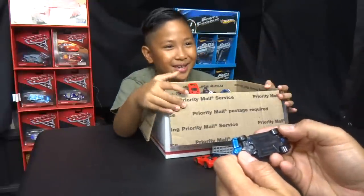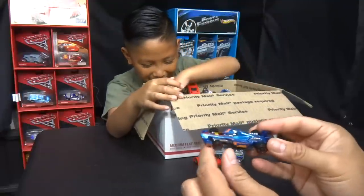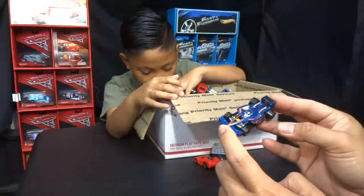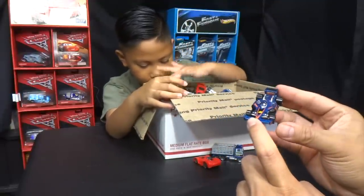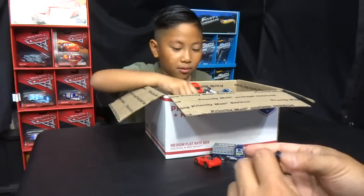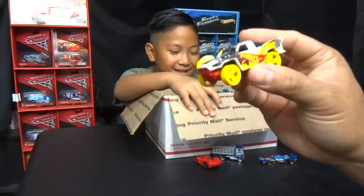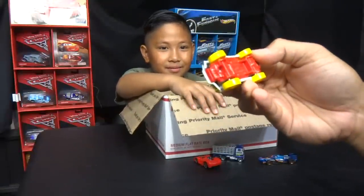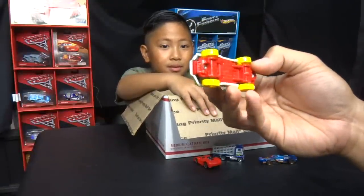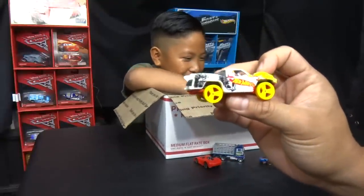This is Formula Racer? Racing Formula? Formula Racer, I think. And this is a Hot Wheels racing F1 style car. Pretty cool. What do we have here? This is like a Baja truck? Man, these Hot Wheels are making it hard for this video. I don't even know the name of these cars.